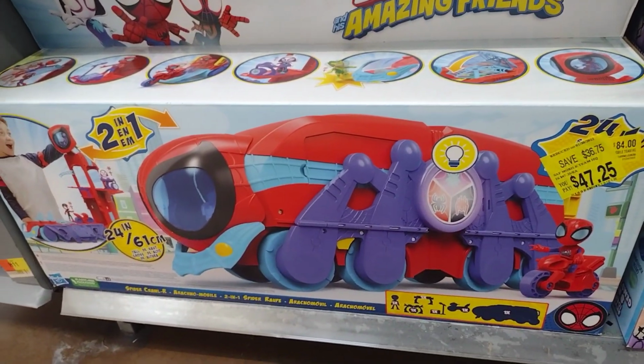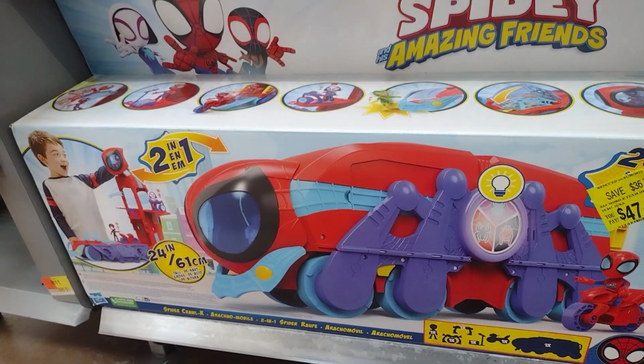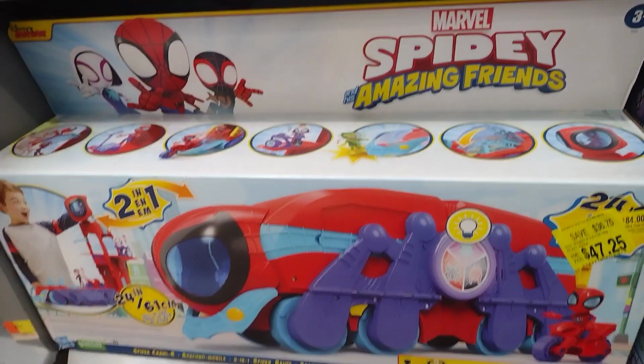They have this one for $47.25. You save $36. It's the Spidey Amazing Friends.